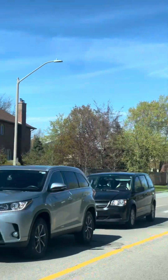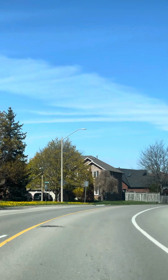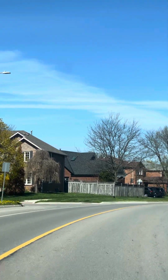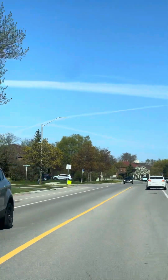Abbeywood Drive is 50 kilometers per hour. There are bike lanes here. Make sure you stay within your lane. Don't drive in the bike and bus lane.